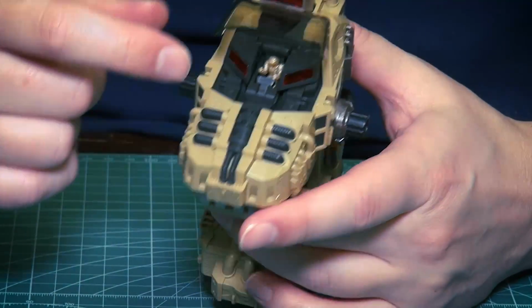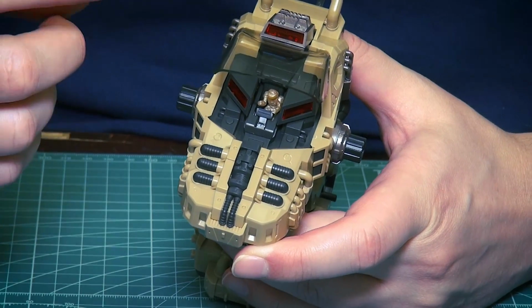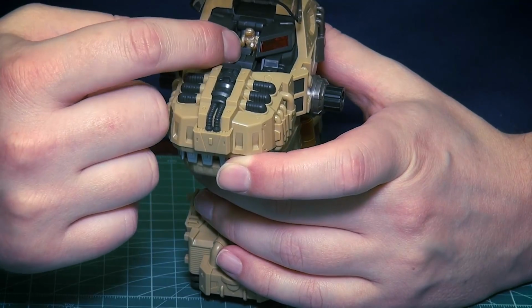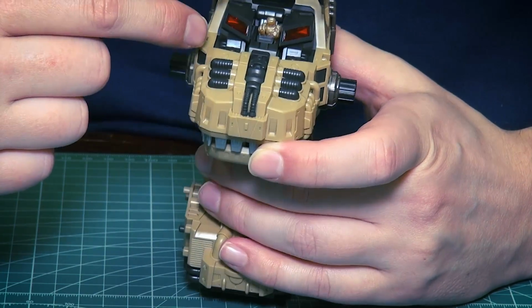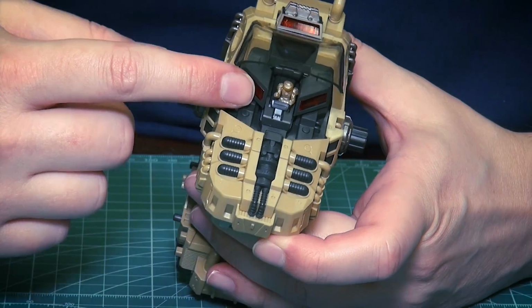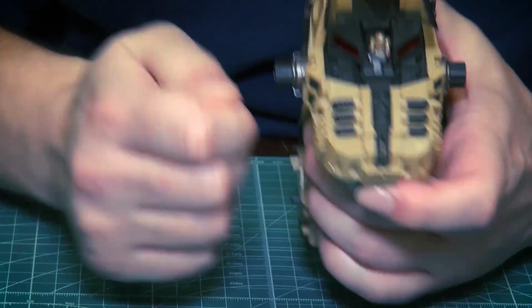Now one thing I had trouble with: there's nothing that this pilot plugs into when you put him in there. He just freely sits in the seat, and there's this console that you lift up in order to put the pilot in. Once he's in, you push down the console, but I noticed that it has the effect of pushing him to one side. So he scoots over to one side once the console is down.